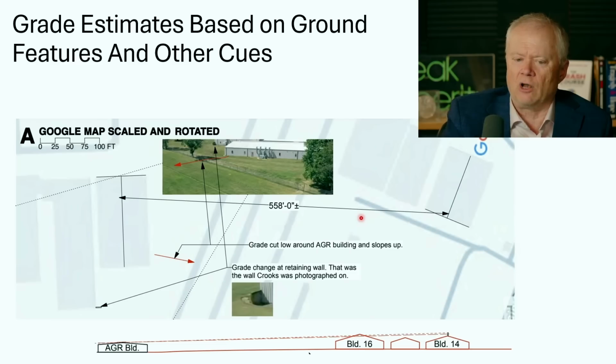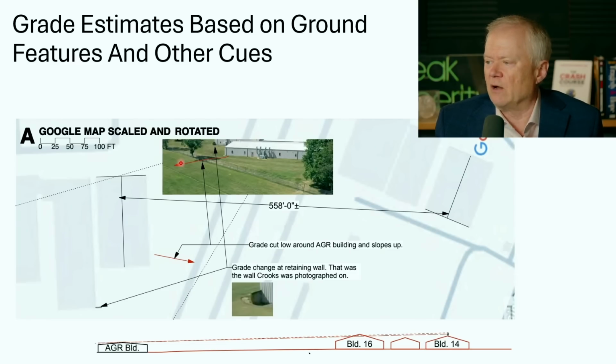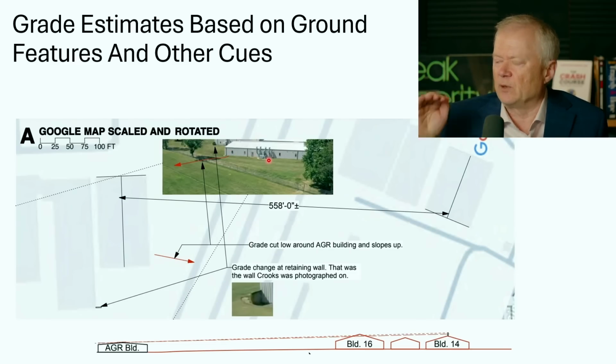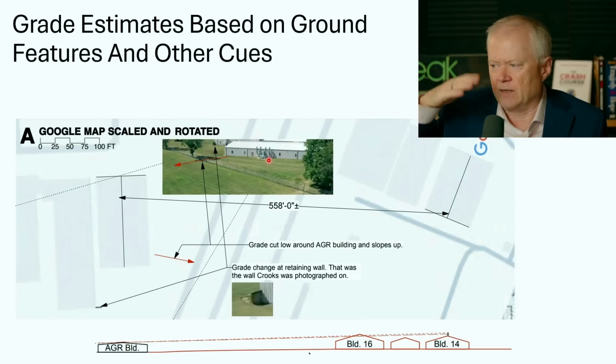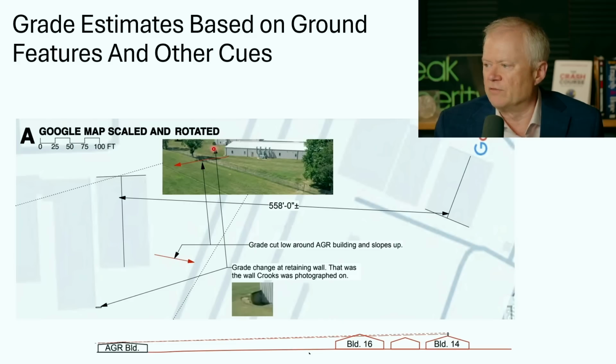So Phase 5 did all of this analysis, took into account the slope that you've seen. Building 6 was down in a little depression. It looks like they graded the site, and they must have removed some material, because here you can see this is the retaining wall that Crooks was on. It's from this corner of this building up here, and you can get an estimate of how deep that is. And so what Phase 5 did was take into account the slope change, because this building is set down a little. That changes the overall geometry entirely.